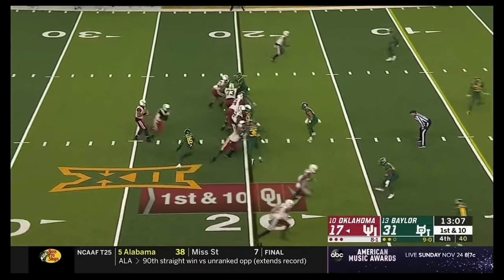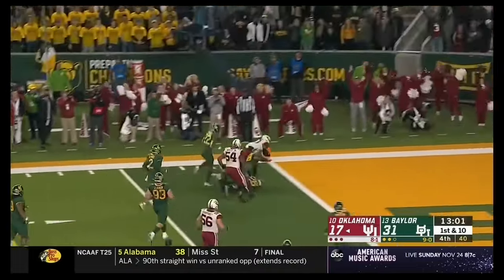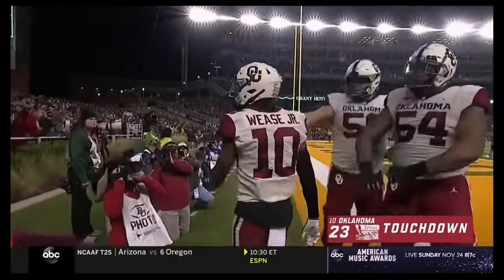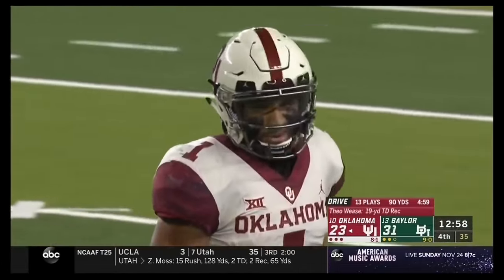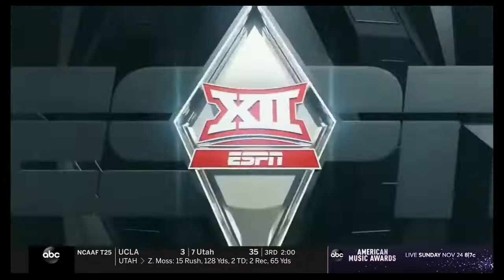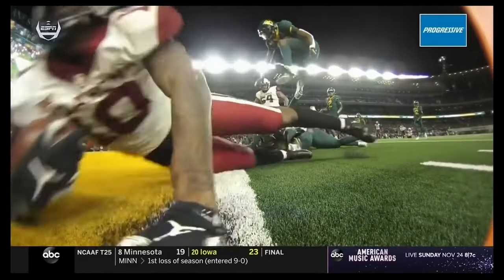Shotgun snap to Hurts, blitz off the edge, throws out to the left. Wease has it, curls it up to the 15, dances by a guy, 5-1, touchdown! The Kitty Corps coming through tonight. 2 for Stogner, now 1 for Wease, and the Sooners are within a score in Waco. I love this play. Great individual effort. Good ball by Hurts, but then just making a couple of guys miss from the best tackling defense in the Big 12. Really impressive from the youngster here.